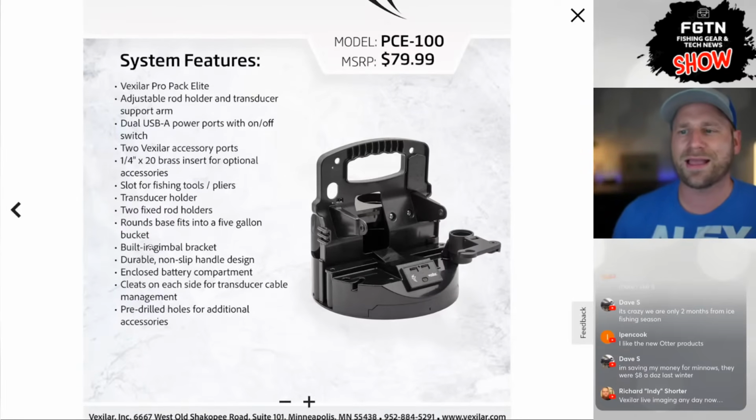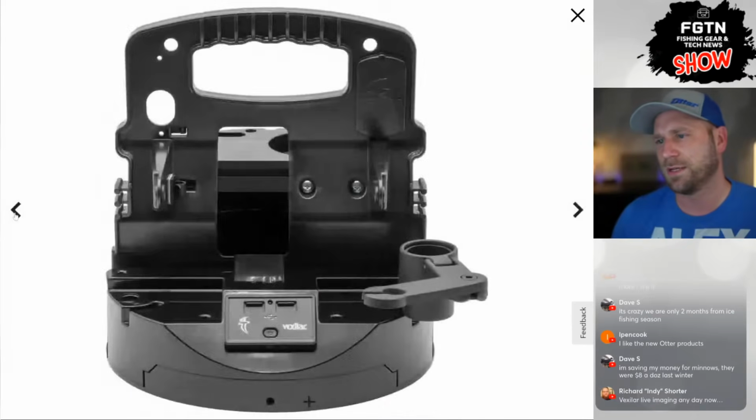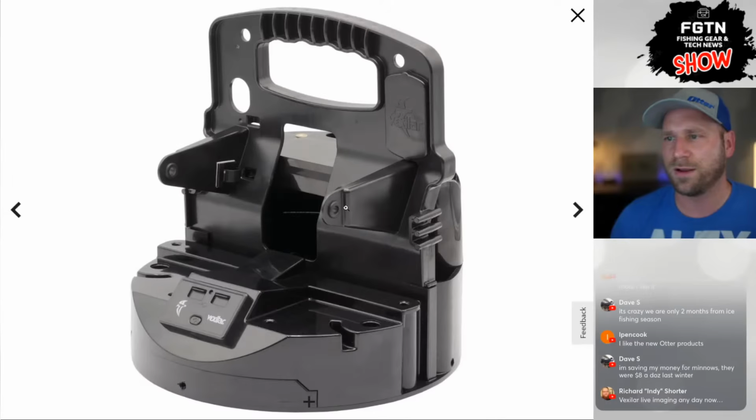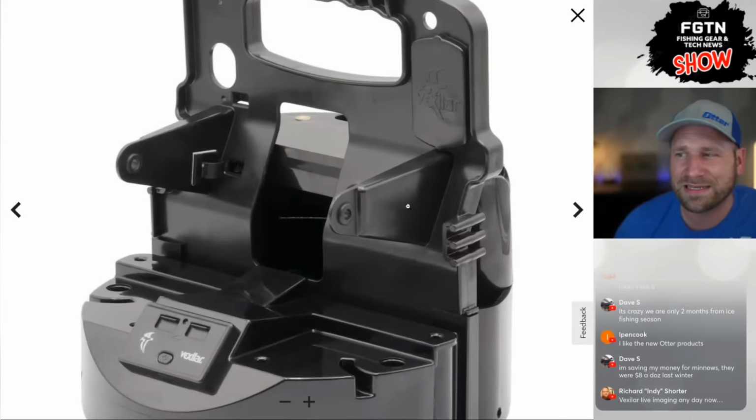Built-in gimbal bracket. This is the thing that I wanted to call out. Let's go back to one of the other photos. This has a built-in gimbal bracket. Let's get a little angle here. This gimbal bracket right here is intended for Vexilar screens. Now, granted, you could probably put like a Marcum in there or something like that, but these are fixed mounts.